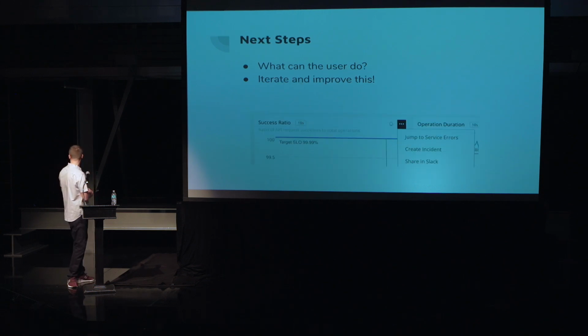Yes. Yes, okay. Next steps, you should also put stuff in so people can jump to the next item in the thing they need to do, right?